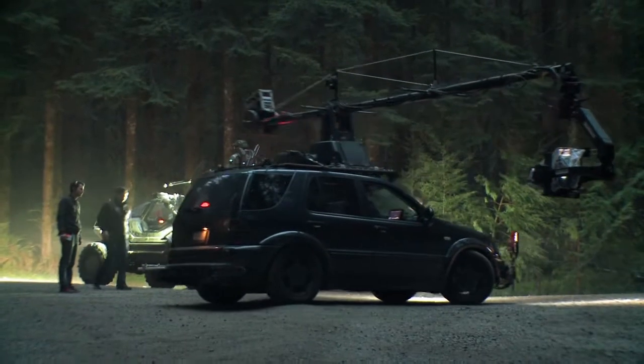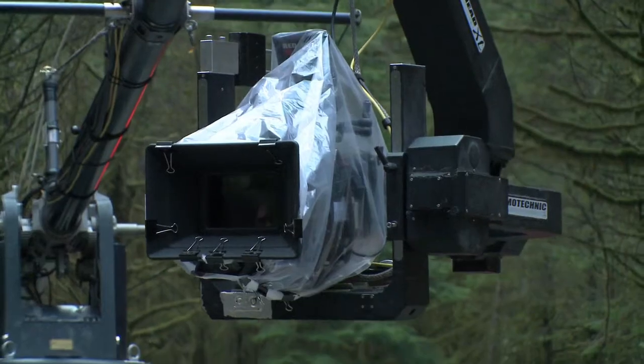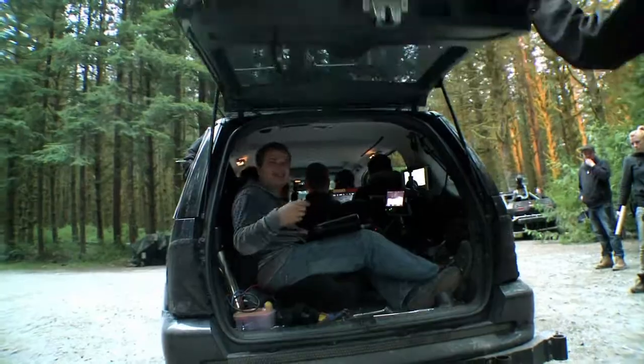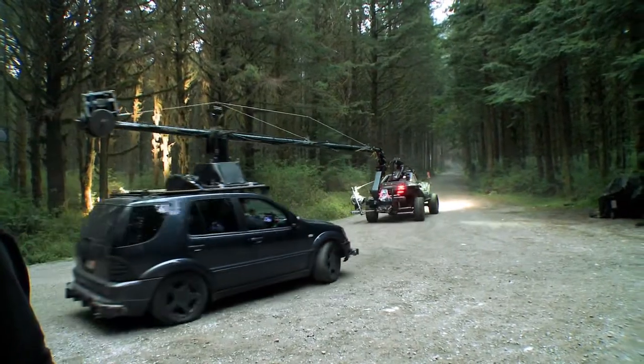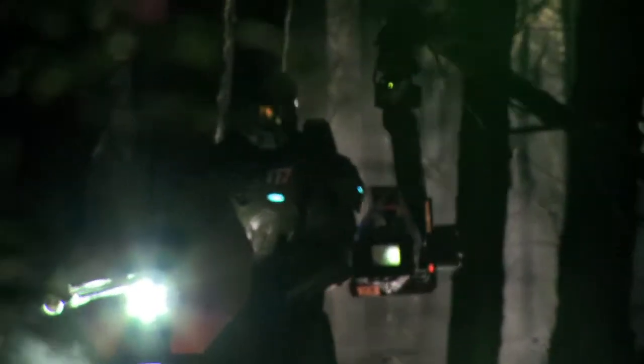The other big rig we used, which was probably the more fun one, is what's called a Russian arm, which is basically a robotic stabilized crane that hangs off a souped-up Mercedes SUV that can drive at all sorts of crazy speeds. We put stunt drivers and stunt performers inside the Warthog itself and got to tear that thing up and down these forest roads, follow it at super high speed, swing the camera around and get crazy with it.